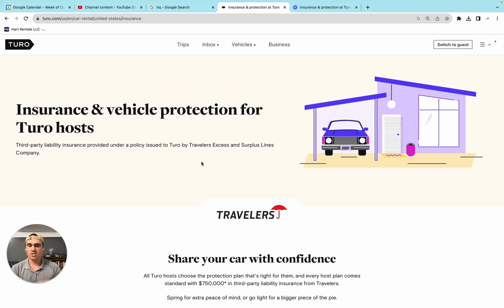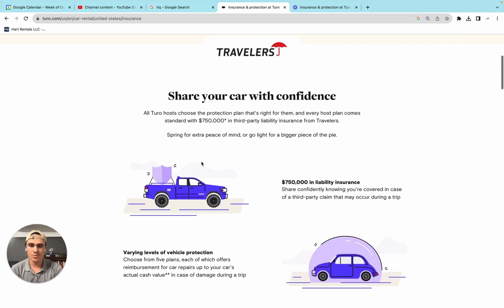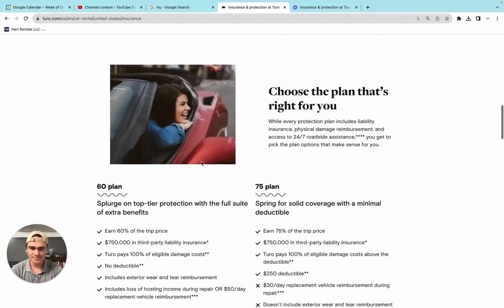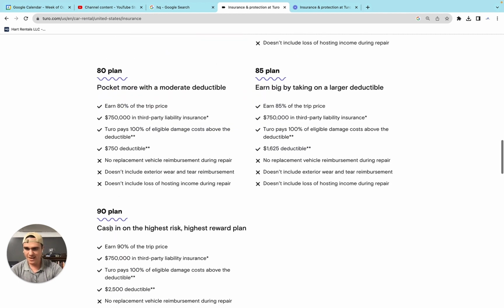So let's jump into the Turo Insurance, and I'm just going to go over all the different insurances, the differences, and then maybe help you decide which one is best for you. So there's essentially 5 plans. There's 60 plan, 75 plan, 80 plan, 85 plan, and 90 plan.